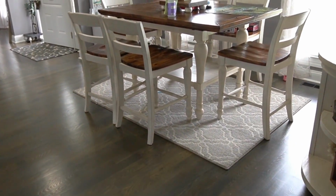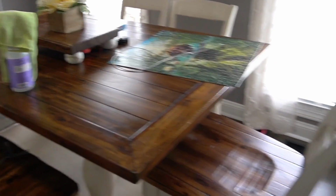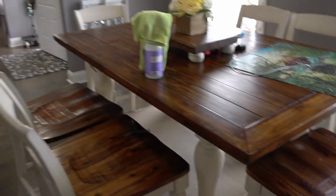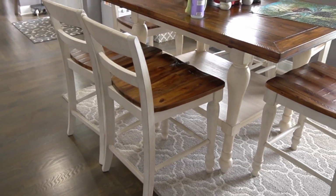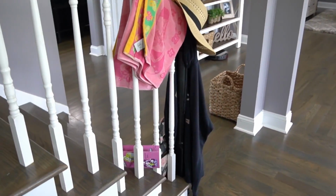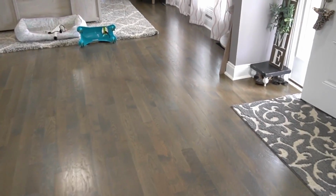There's still kind of a mess in here. I need to work on this dining room. It's got some puzzles and some of the kids' toys and stuff in here. As you can see, some mini slipper back there. I'm gonna clean them up. I'm gonna clean this room up. I don't know if I'm gonna do it today. And then I have some stuff on the stairs that I need to bring up. But yeah, I just vacuumed in here.